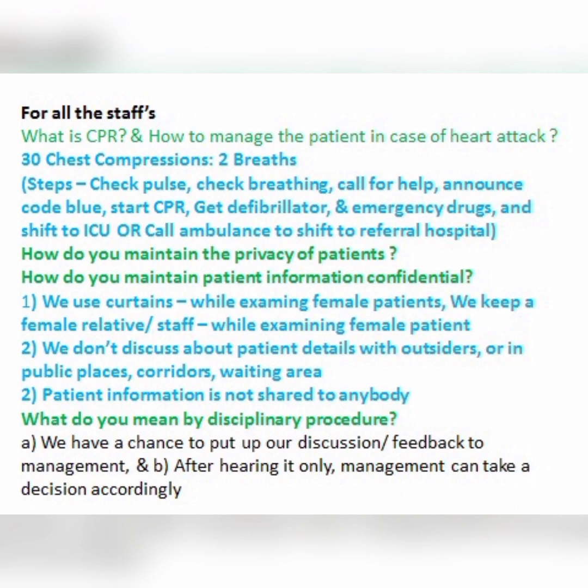Next question is, what do you mean by disciplinary procedure? So the answer is, we have a chance to put forward our discussion and feedback to management. After hearing it only, management can take a decision accordingly.